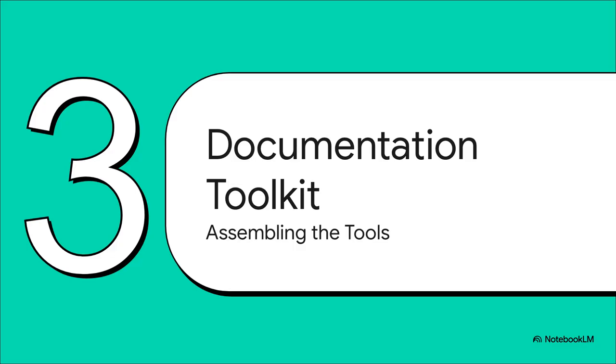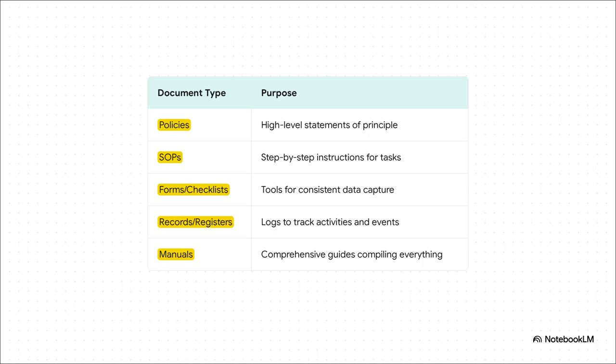Okay, so if this is our blueprint, then we're going to need the right tools to build with, right? That's what we're going to talk about now. Let's stop thinking about this as a giant, messy pile of paper and start seeing it as a well-organized toolkit. And in this toolkit, every single document has a very specific, very important job. So let's look inside this toolkit.